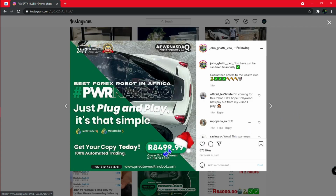But if we go to a previous post relating to the Power Nasdaq best Forex robot in Africa, we'll see that it's available on MetaTrader 4 and MetaTrader 5 as well. So unless he has discontinued the Power Nasdaq robot, then Cobra 1.0 is not the only dual platform robot in Africa. I'd also like to address when he says that Power Nasdaq is the best Forex robot in Africa.